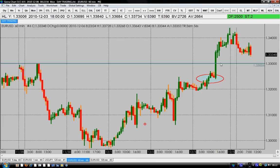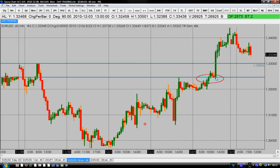If the euro fails to find support in the zone of 13300, the first target will be in the region of 13246. If that region also falls, it will come down to 13200. That remains to be seen.